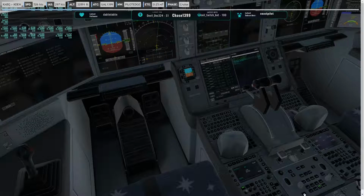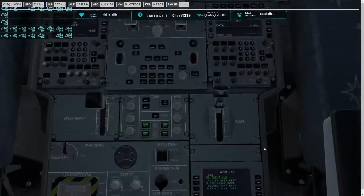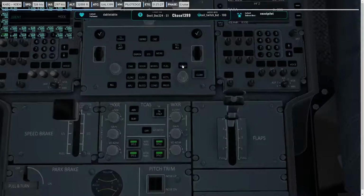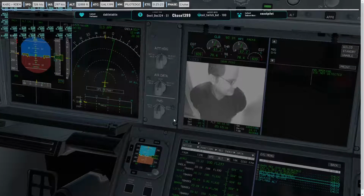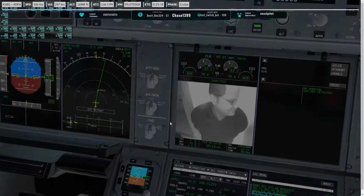Southwest 1852, contact NorCal approach 121.3. 121.3, Southwest 1852. Southwest 1852, NorCal approach, ident.